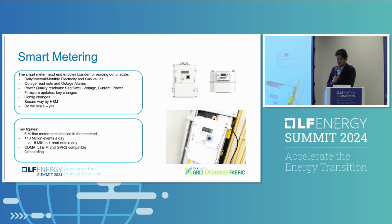The platform handles events to and from devices, including the meter reads, power quality data, firmware updates and configuration changes. A hardware security model has also been implemented to ensure secure process handling, and in short, this platform is scalable, secure and provides fast processing.